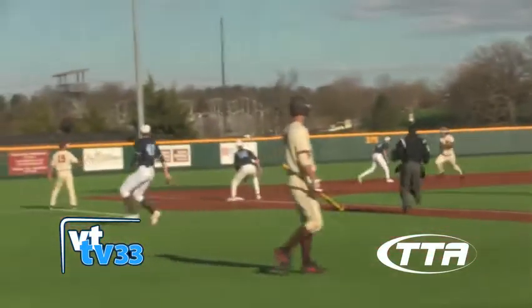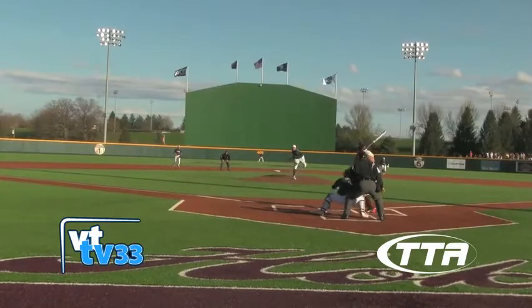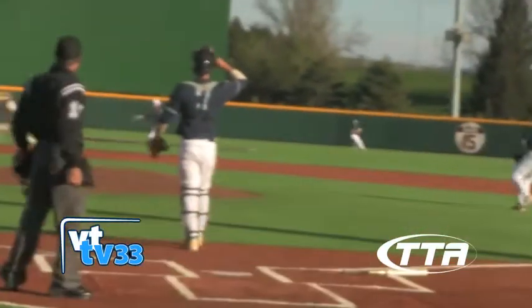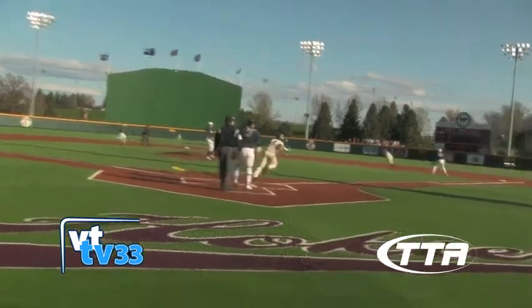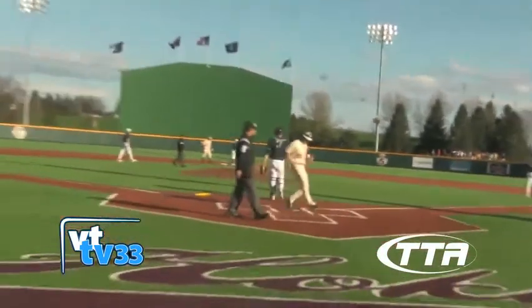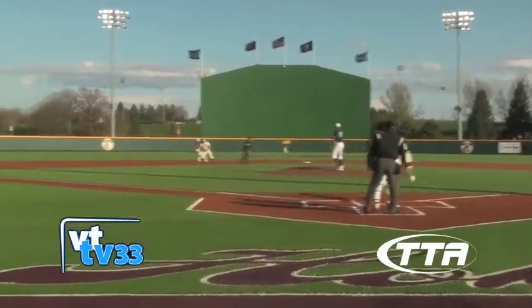Tech kept it close until the fourth inning when the Tar Heels scored a whopping 8 runs. In the next 3 innings, UNC got 6 more runs, while Tech only got 1. In the bottom of the 8th, Tech's Gary Schneider hit a 2-run home run, but by then the game was already out of hand for the Hokies. The Tar Heels scored 21 runs on 21 hits, while the Hokies scored 8 runs on 15 hits.